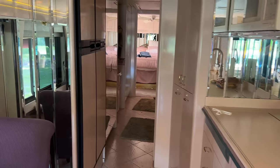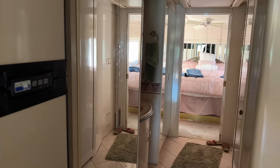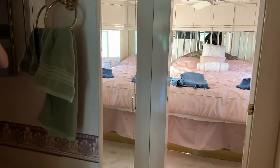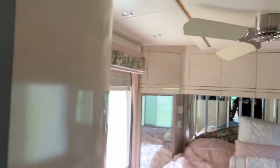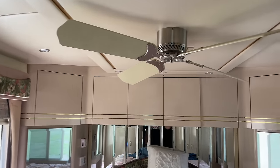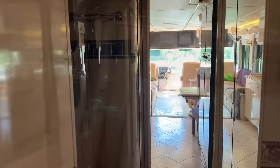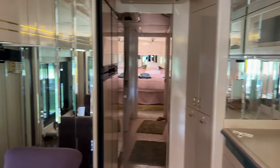A lot of mirrors in here. This is the LX version, so it's a little bit wider than mine as well. All these mirrors make it seem like it's larger than it is. Installed a ceiling fan. This is the location of the original television. I'll turn on the lights for you, but I don't know where they are. Like all the other coaches that I've had, I don't see any light switches on any of the walls here.